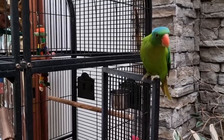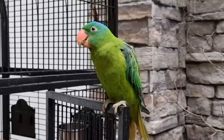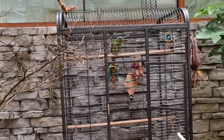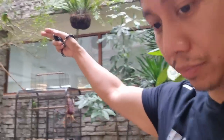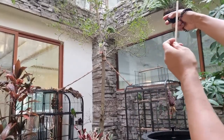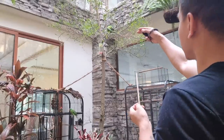Good bird. Look at that eye pinning. She likes the treat. There's Marcelo. Marcelo, you gonna come join? Would you like some too? Come. He's looking. He's like, I want treats. Gabriella's coming. Come. Gabriella. You gonna come? You're gonna sleep. You getting ready to roost?